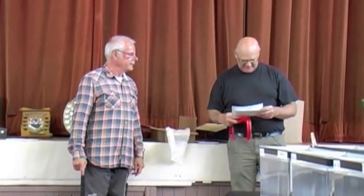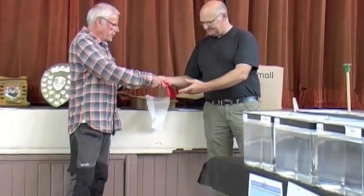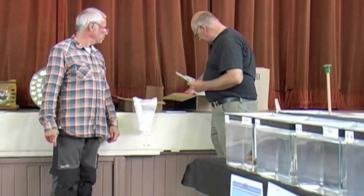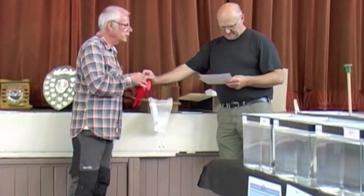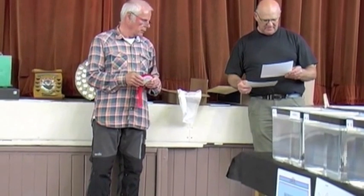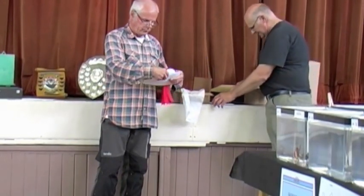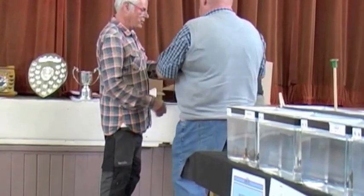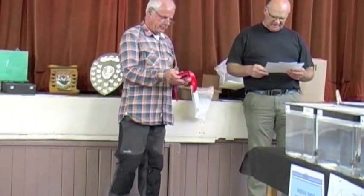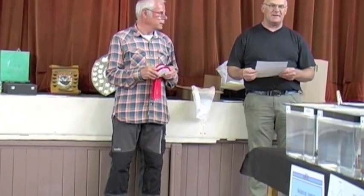First prize in the metallic fantail class and also the nacreous veiltail class goes to Bob Jones. First prize in the fourtail wall class and also metallic fantail owner bred 2014 goes to Robert Jones. Nacreous fantail, owner bred 2014, and also adult nacreous fantail goes to Gary Malpass.